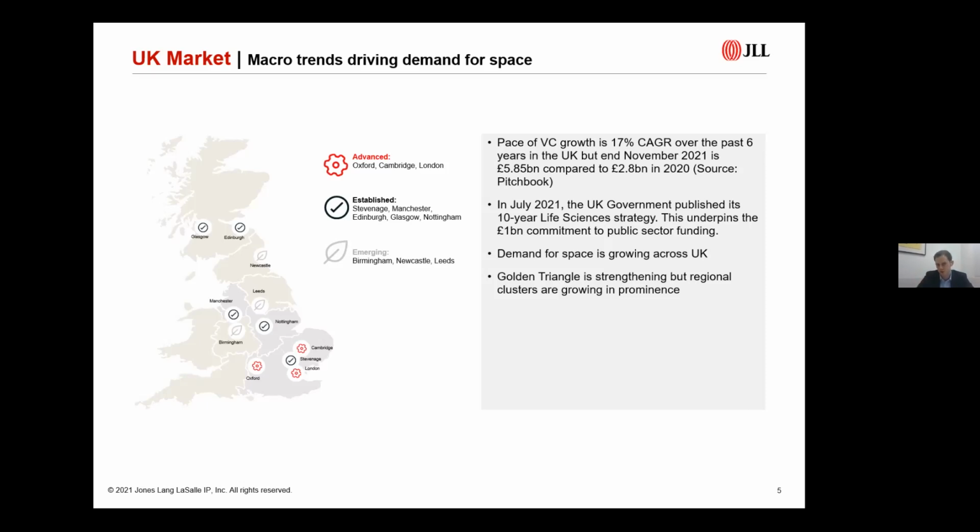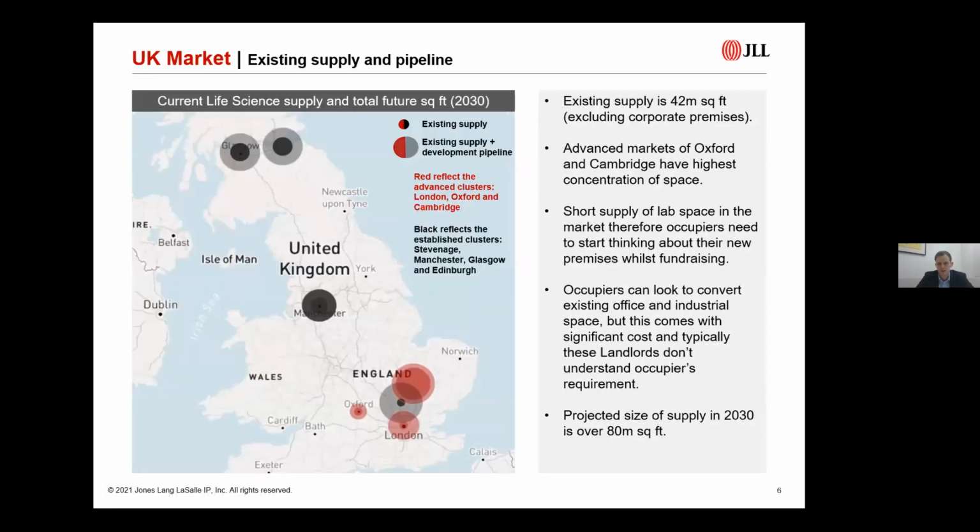So we're engaging with occupiers now who have historically been in one location. They're looking to go to another. They're being driven by things that, again, Paddy will touch on in a minute, around things like talent, for example. So the Golden Triangle is definitely strengthening, but we feel as if these regional clusters are continuing to grow in prominence. And I think something that we certainly expect to happen more in 2022 is those established and emerging clusters continue to go from strength to strength in the coming months. So that's the demand picture.